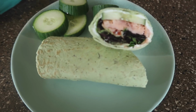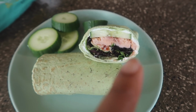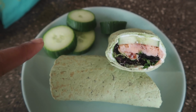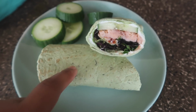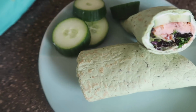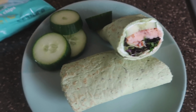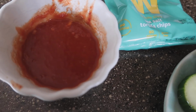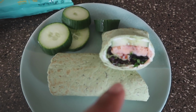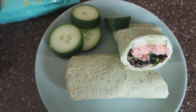My lunch is super simple today. It's just cream cheese, cucumber, spring mix, and smoked salmon. That was the cucumber that wouldn't fit inside of the wrap. This is an Olay spinach wrap. So unconfident about what exactly it's called. Then I'm having this 2-point WW tortilla chips and some salsa. This is 0 points, 2 points. This is 2, 3, so 5-point lunch. So that's what I'm having. And then I'm really gonna leave.